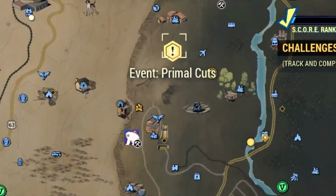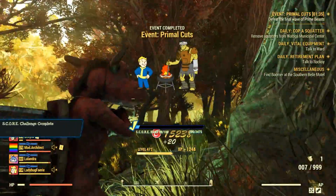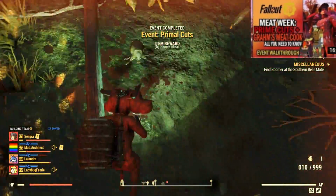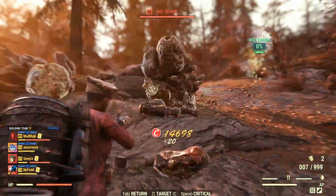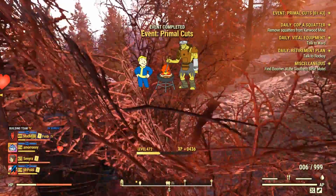Primal cuts pop up every 15 minutes and you can do several events per hour. If you're not sure about how it all works, I recommend checking my complete event guide to learn all the details. Basically, you earn more prime meat for completing primal cuts in high-level regions like the Mire and the Cranberry Bog. Well, happy farming!